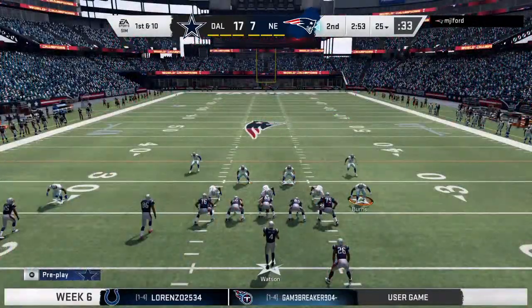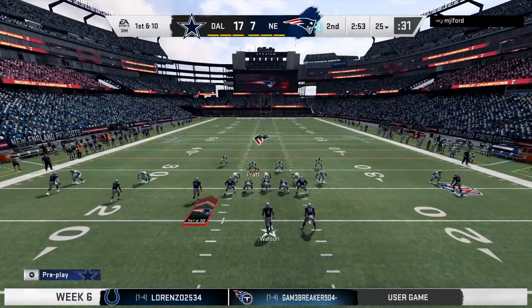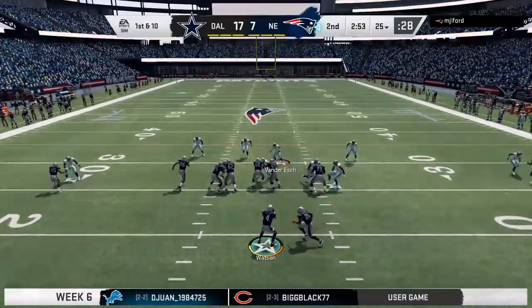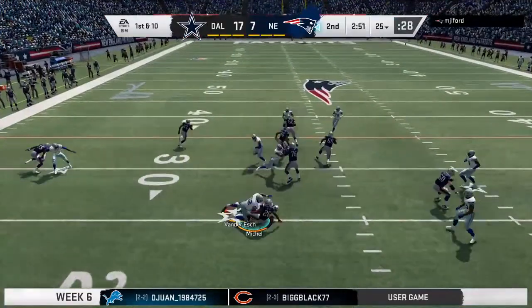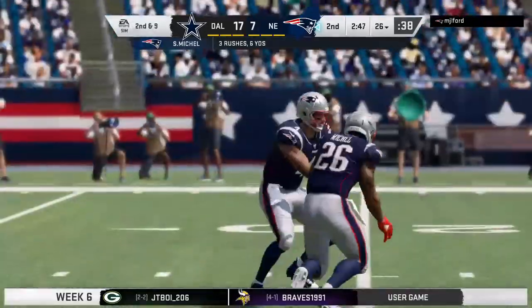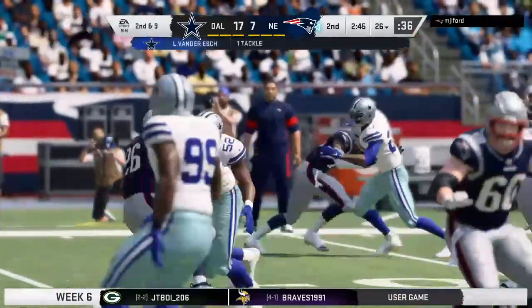New England with a 1st down as they begin the drive. They find themselves down 17-7 as they start this drive 1st and 10. This drive starts out on the ground with Michel. And not much to speak of. Call it a 1-yard gain up to the 26.